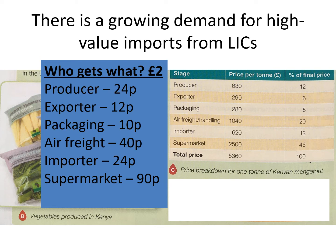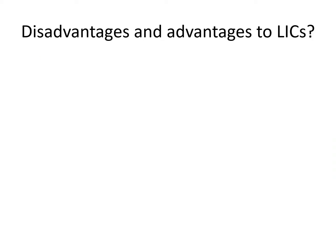Air travel obviously gets a lot of money because it's an expensive business, flying food across the world, because of the cost of oil. And the producer, as I've said to you before, primary products, raw materials, don't bring in much money. But anybody involved in supermarkets, it's the tertiary sector, just to link back to previous work, they are putting the product together, manufacturing it and selling it, and that gets more money.